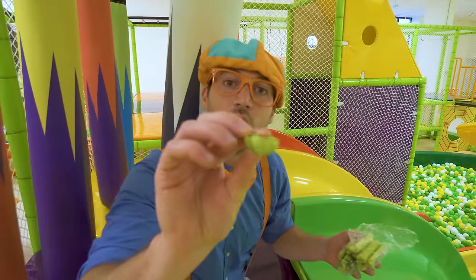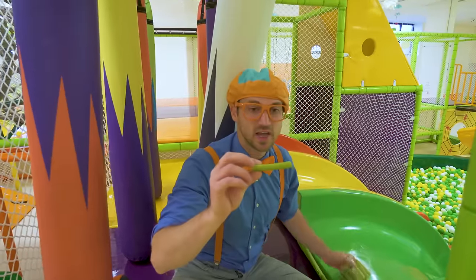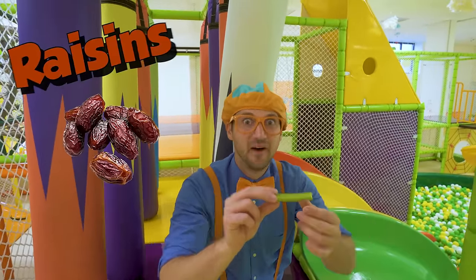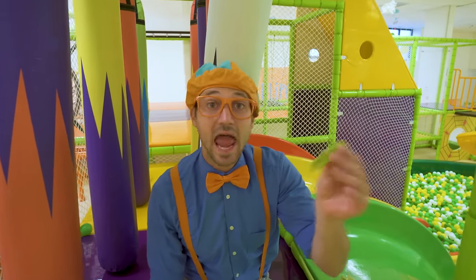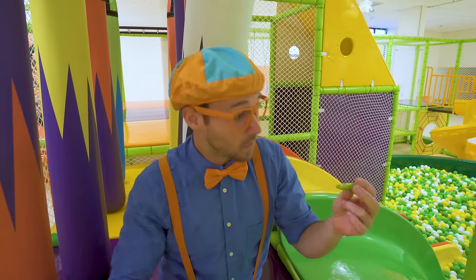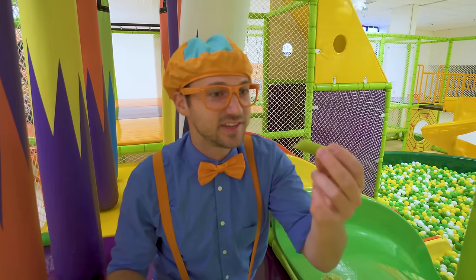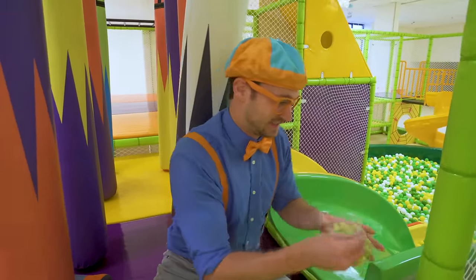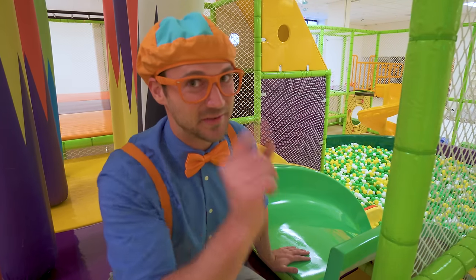You know what this is? Yeah, this is celery. Sometimes I like to put peanut butter on them and then raisins on top. Yum! But for now, I'll just try celery as it is. Pretty tasty. You can get creative with celery. It's really healthy and pretty tasty. Okay. Let's keep the celery right here while we go down the slide.